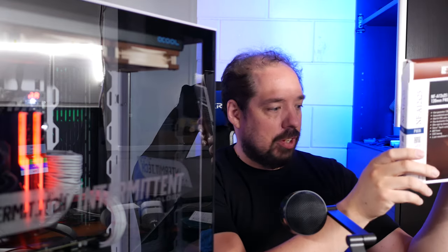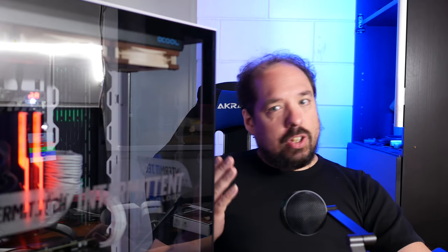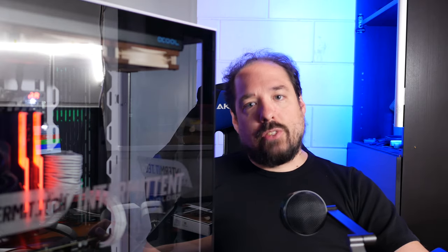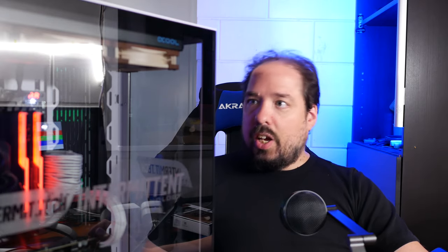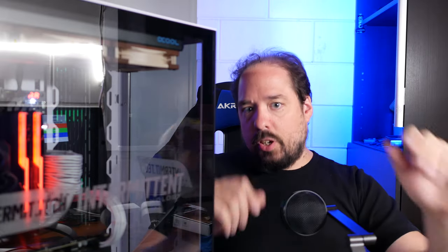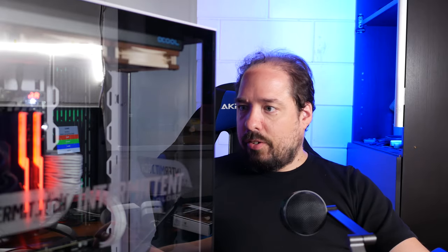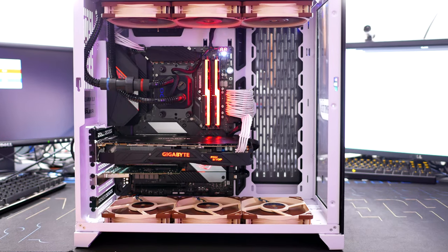NFA12x25 PWM fans. And those are basically the ultimate fan, as they call them, because they're good as a chassis fan, but also as a radiator fan for static pressure. And I have a suspicion that rubber grommet you saw me apply during installation has something to do with that, because that basically isolates the fan and it can really push the air through the radiator. I think the build looks great, and I'll show you some B-roll.